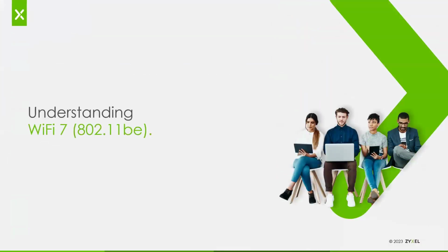So we'll start by talking a little bit about the technology. So Wi-Fi 7 is also known as 802.11be or just 11be. So 802.11be is the IEEE standard that Wi-Fi 7 is based off of. Wi-Fi 7 is a marketing term that was put into place by the Wi-Fi Alliance, which is a group of primarily manufacturers of Wi-Fi equipment designed to help promote Wi-Fi technologies, as well as solve some interoperability issues between different vendors.